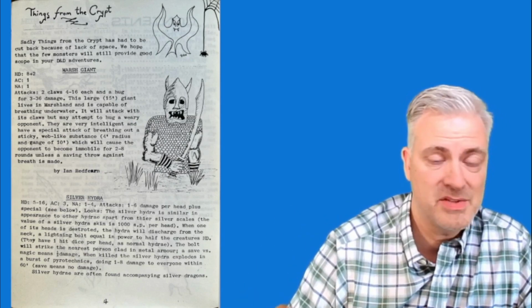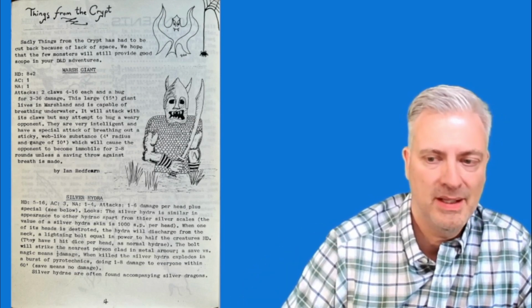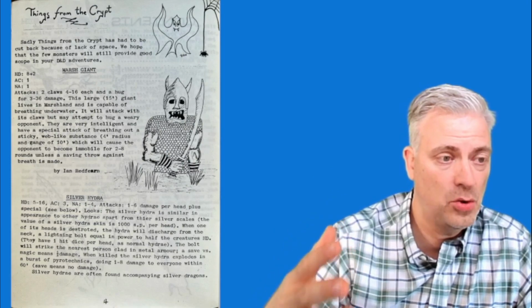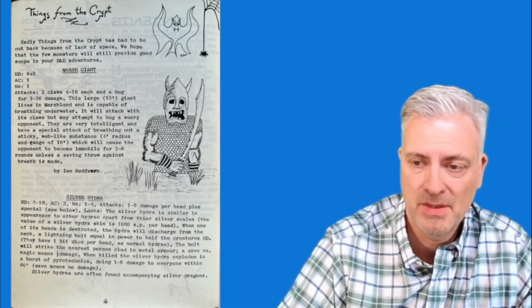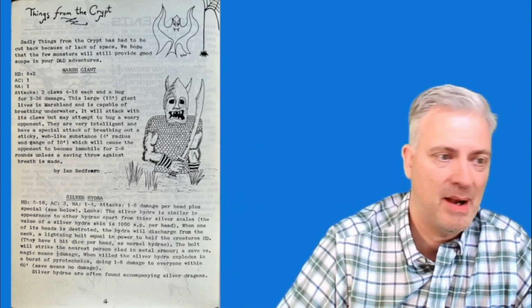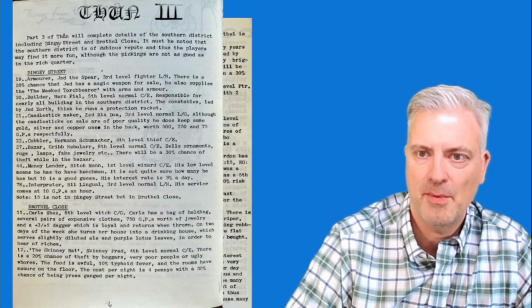The other monster they have is the Silver Hydra, which is a Hydra except its scales are silver. It's in most ways a Hydra, except when you cut off a head, a lightning bolt will shoot out from it and hit the closest person wearing metal armor. And then if you completely kill it, the whole thing explodes in an explosion of pyrotechnics and does 1d8 damage. So there's your two new monsters for this time around.